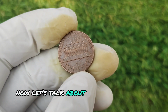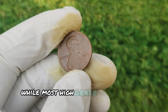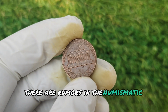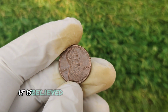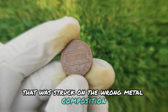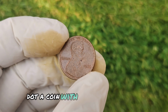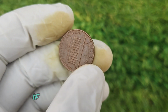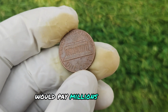Now, let's talk about the most expensive 1981 Lincoln penny on record. While most high-grade specimens have sold for thousands to tens of thousands of dollars, there are rumors in the numismatic community about a one-of-a-kind error coin valued at $37 million. It is believed that this ultra-rare penny could be a unique minting error that was struck on the wrong metal composition. A prototype or experimental strike that never officially entered circulation. A coin with a major double die error or misaligned striking, making it a once-in-a-lifetime find.